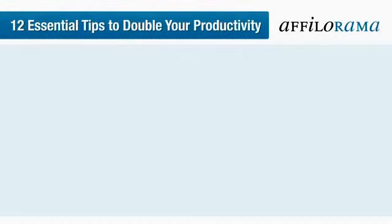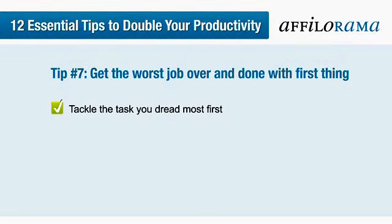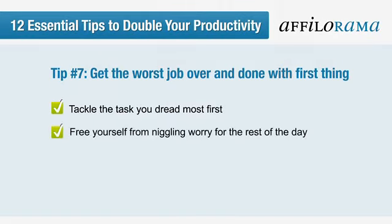Tip number 7, get the worst job over and done with first thing. Procrastination is very distracting. Get into the habit of tackling the task you dread the most first thing in the morning, so that your mind is free from the niggling worry for the rest of the day.